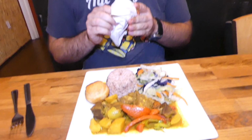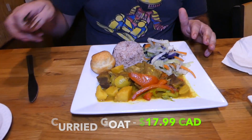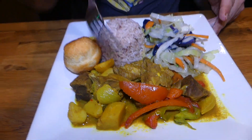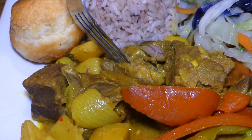The last one is the curried goat. And originally we were going to get a vegetable dish, but they didn't have it. So the curried goat was the plan B, and I think it's a very good plan B because look at how it just disintegrates. Oh yes, perfect.